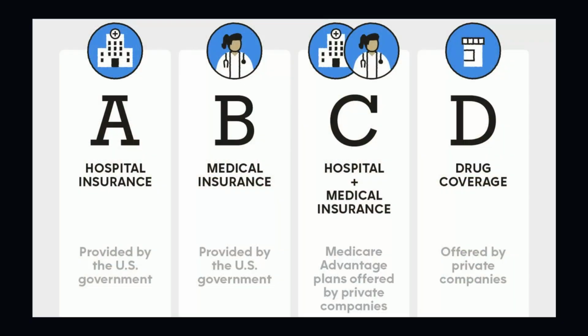Next, let's talk about the cost. Medicare isn't free. Most people don't have to pay a premium for Part A if they or their spouse paid Medicare taxes for a sufficient time while they were working. However, Part B has a standard monthly premium, which can be higher for high income earners. In 2024, that standard premium for Part B is $174.70 per month. Again, this could be higher depending on your income.